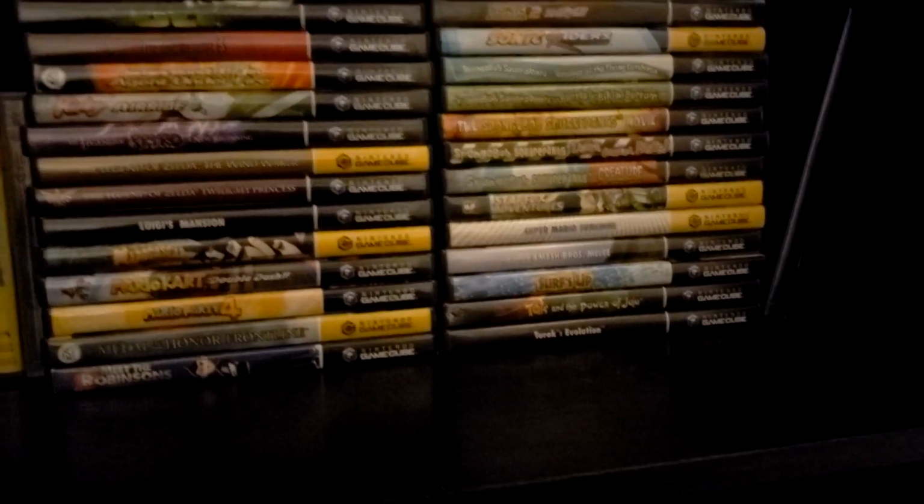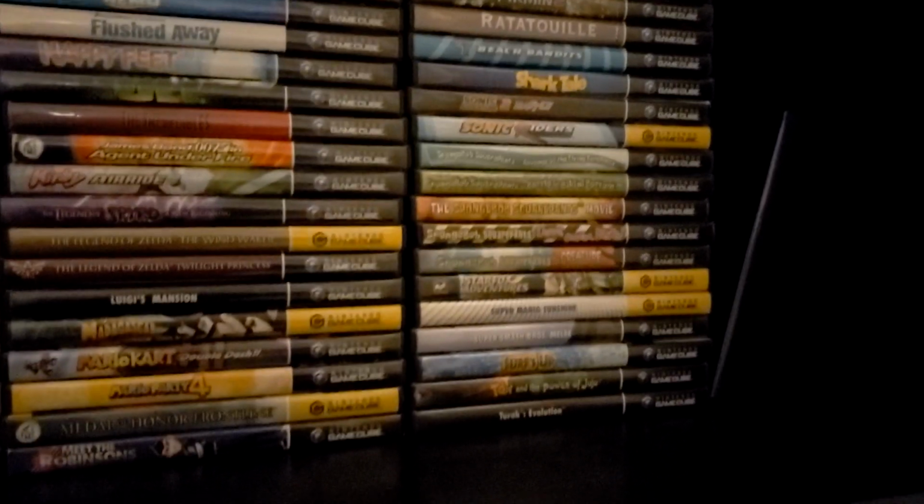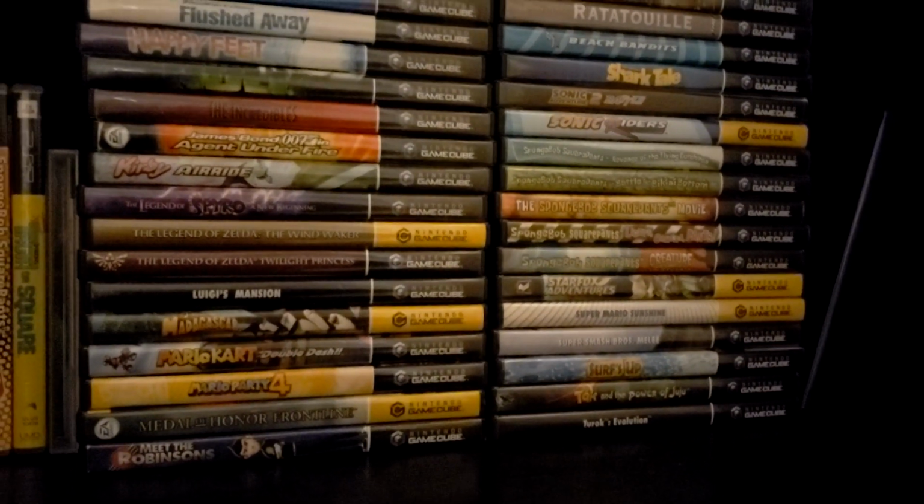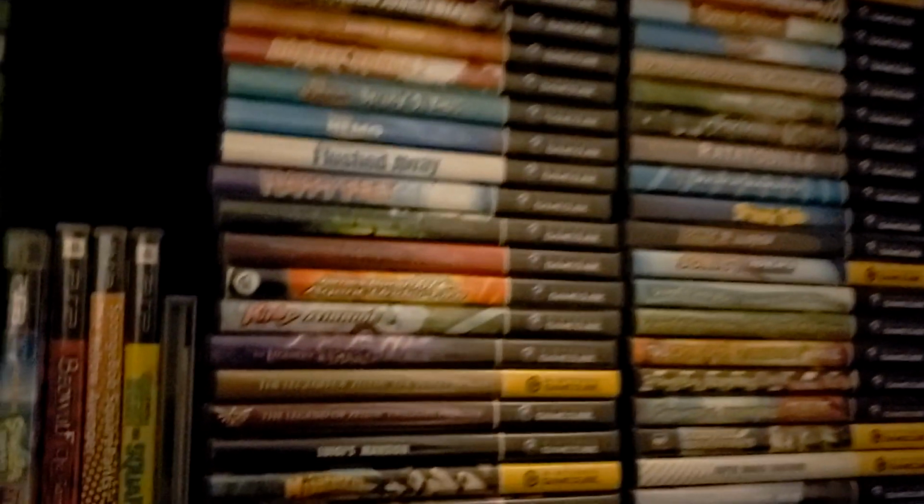Then we move on to the GameCube collection. Got a lot of great titles on there, and I think my GameCube collection is also at about 50 right now. But yeah, I have a lot to go with a lot of these consoles, basically.